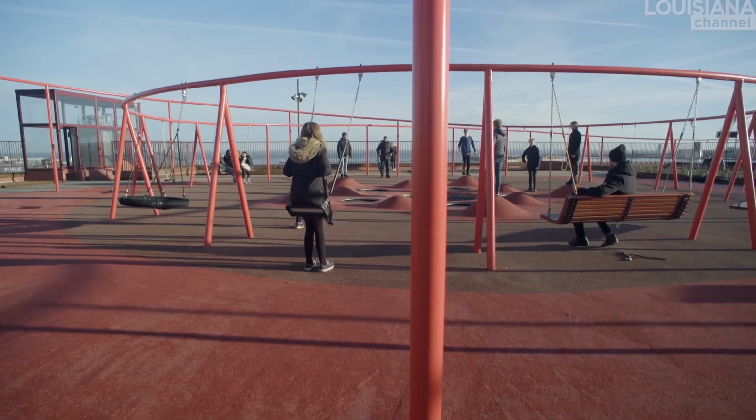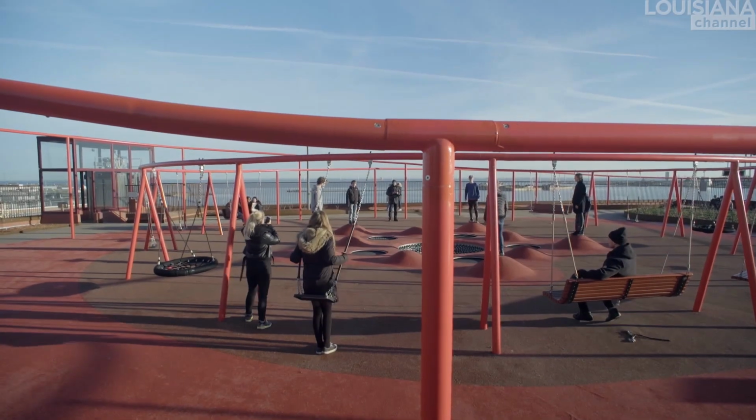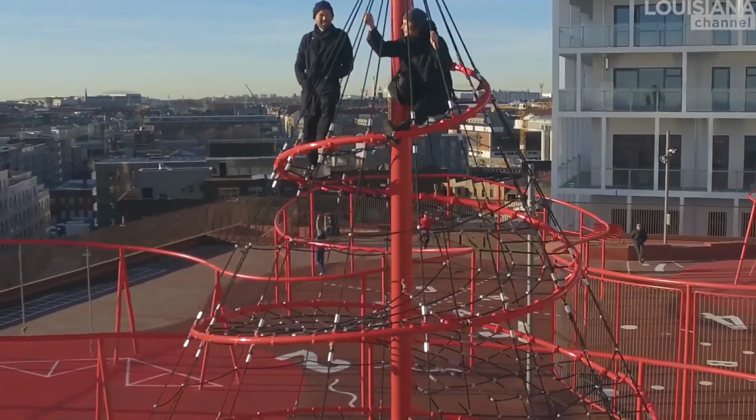And you can see it even now on a quite cold December day, even though the sun is shining, there's always a few people up here. Any time I've been up here, there's always been a few people. So it's really nice to see that people take the space so much in use.